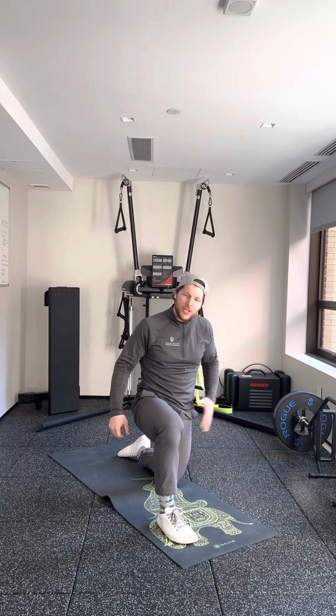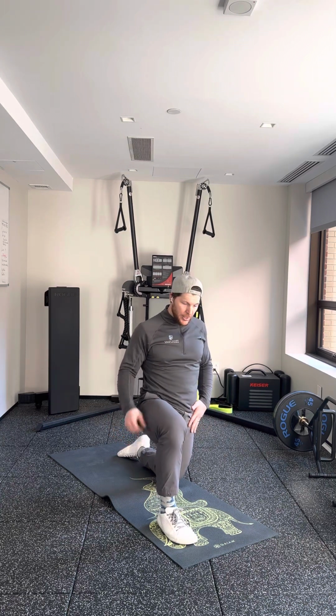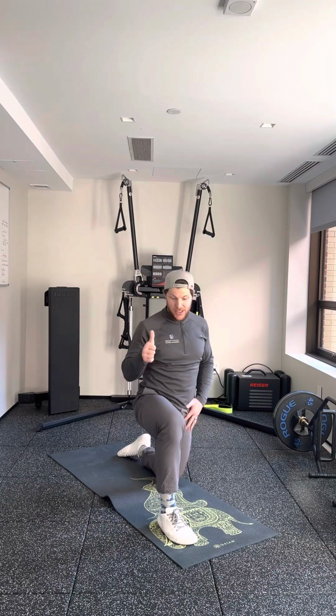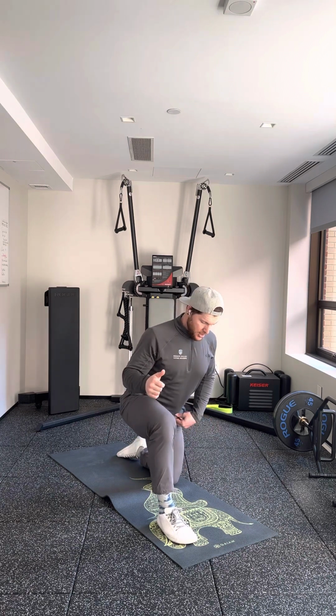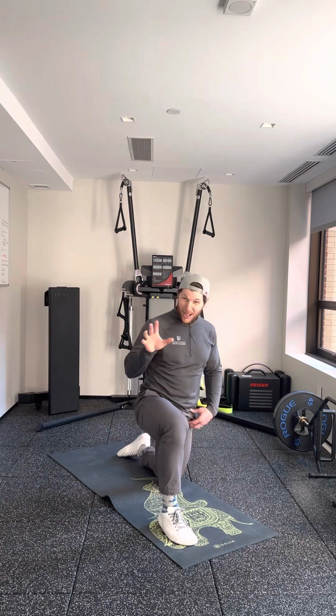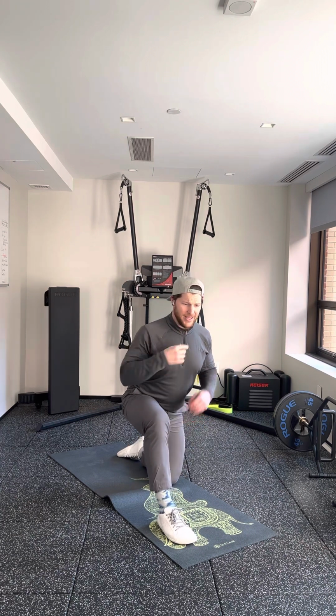If you feel increased stretch on the front of your downside hip, when you stick your butt forward, excellent. We're getting some additional stretching on our hip. About 10 reps, back, forward, back, and forward. I'm starting to sweat a lot, y'all.